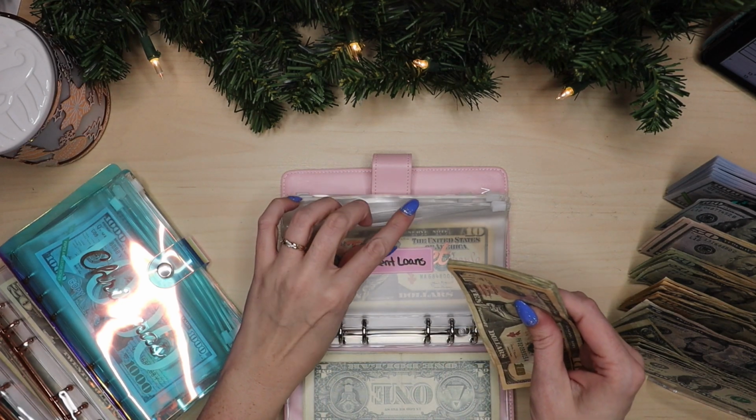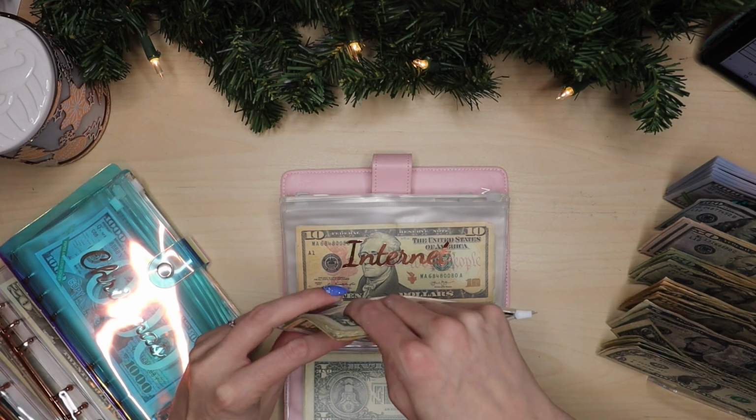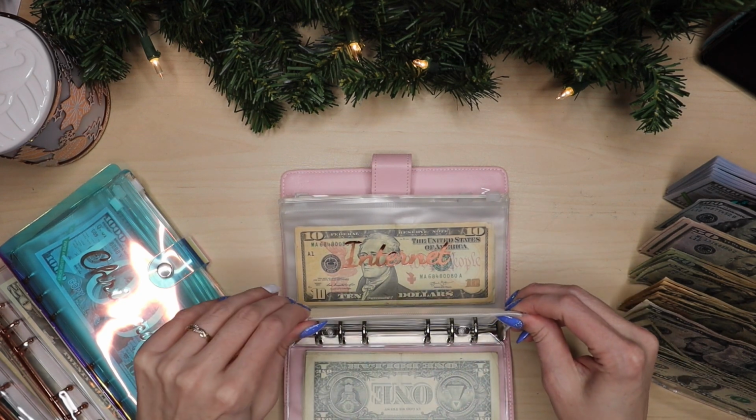Perfect. I do pay on one student loan right now that is not deferred, and the rest of them are part of that government deferment.